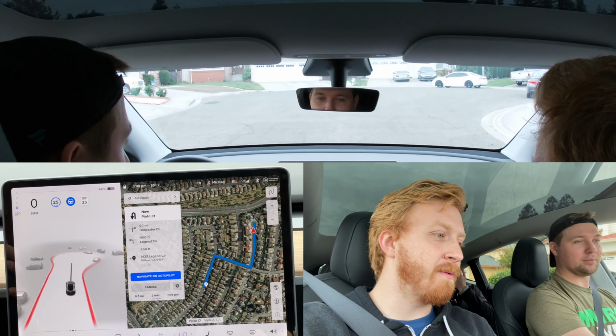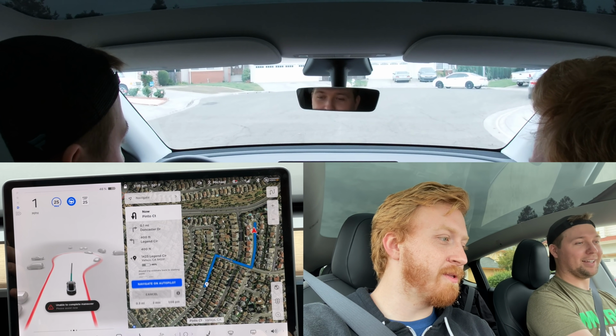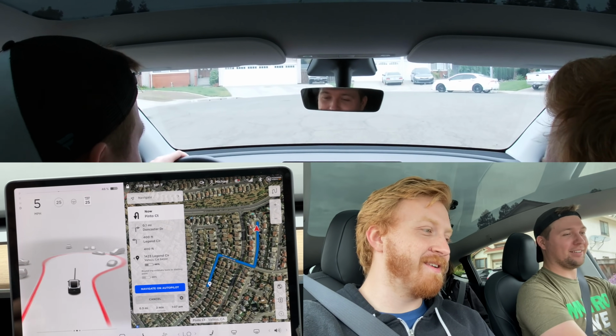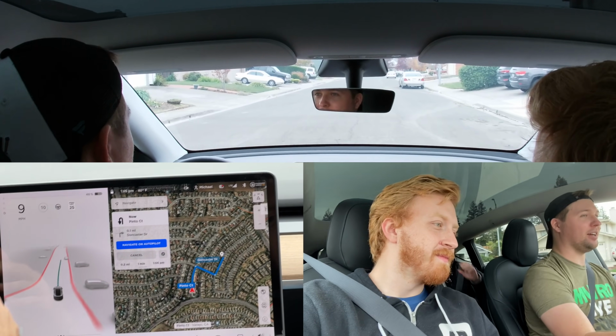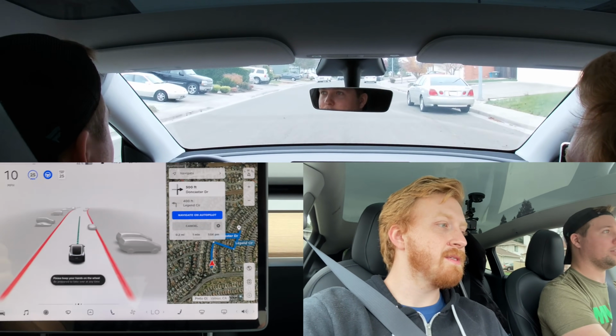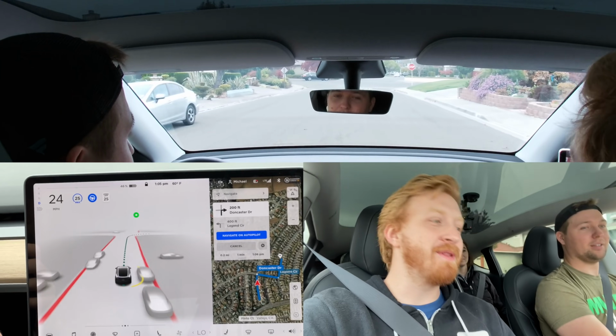Will it flip around? Let's see. Unable to complete. It doesn't like that. Please assist. It's like, all right, I can't drive in a circle. Indicator shows on. Yep, back. We can now go back into it. Back in business. These Teslas are taking us to places I've never been.